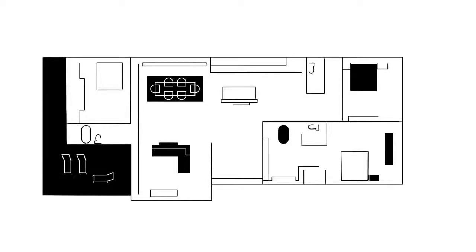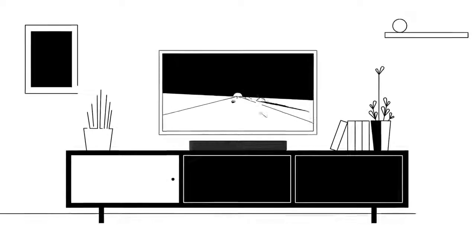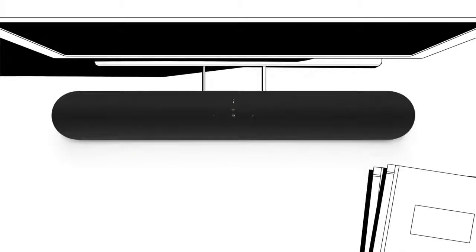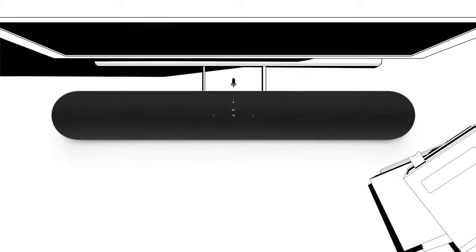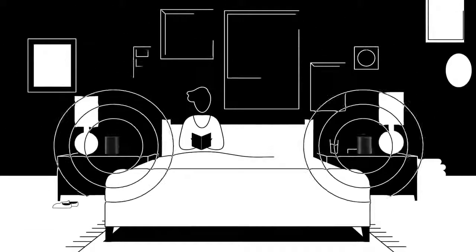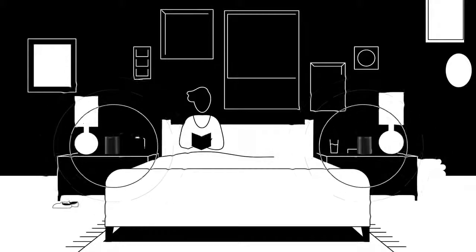Sonos has a speaker for every room and listening experience. Sonos Beam is the smart, compact soundbar that does it all. Get brilliant sound for your TV, music, and more. Amazon Alexa is built right in, so you can control your whole system with your voice and enjoy Alexa's helpful skills. With the voice-activated Sonos One, get surprisingly rich, room-filling sound from a compact speaker.